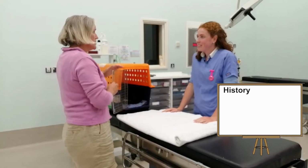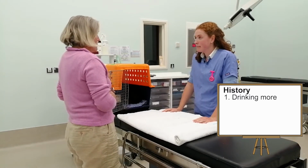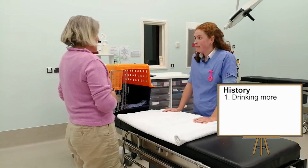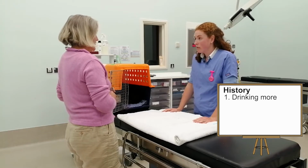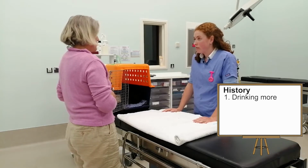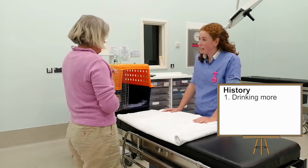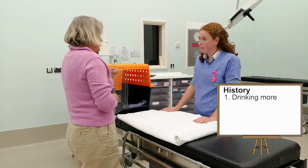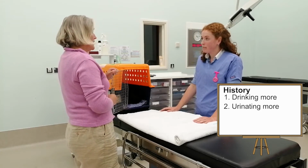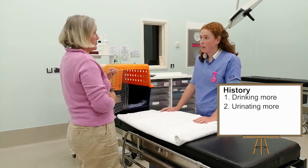So I've just noticed that recently he's been drinking a lot more than normal. It's been going on for about a month, and he's sometimes drinking out of the bath taps even, and I can hear him drinking a lot more at the moment, so I thought I'd better bring him in and see what's going on. Okay, fine. And how about his urination? Has that been any different? I've had to empty his litter tray a lot more regularly than I have before, so I think he is urinating a bit more regularly.